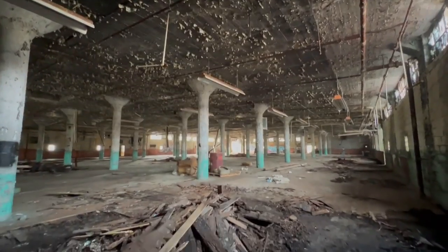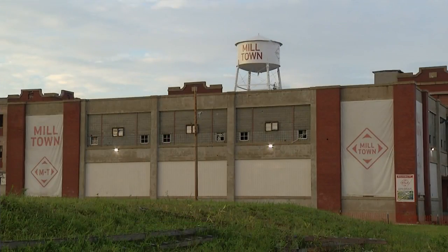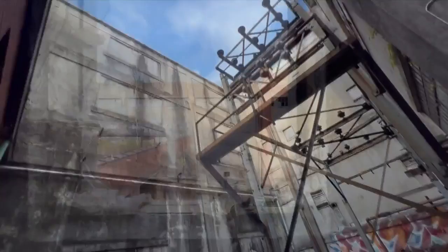Their next project is bringing the Coosa Mill to life with live music, dance, and art. Collier Construction is working to develop the Milltown community and will be adding renovations to Coosa Mill to make it safe to perform and host events in.